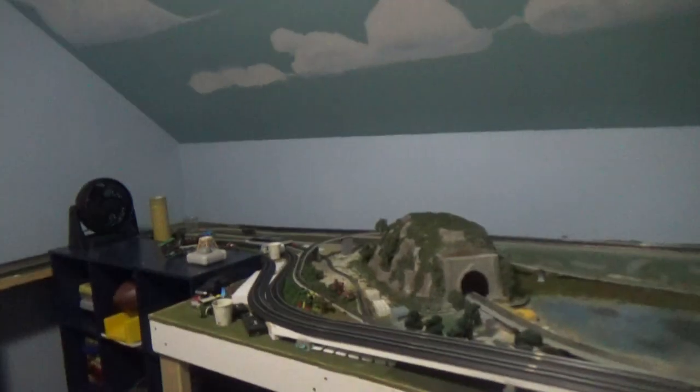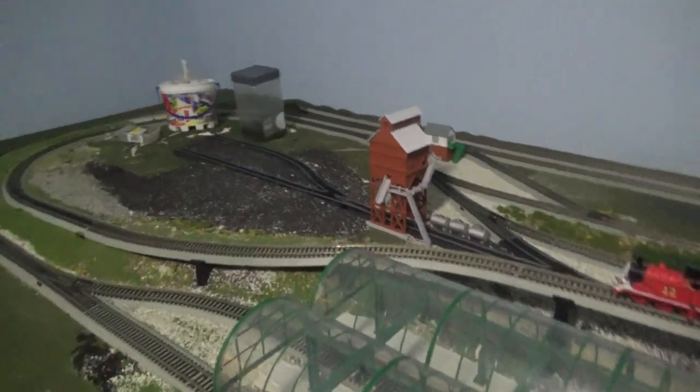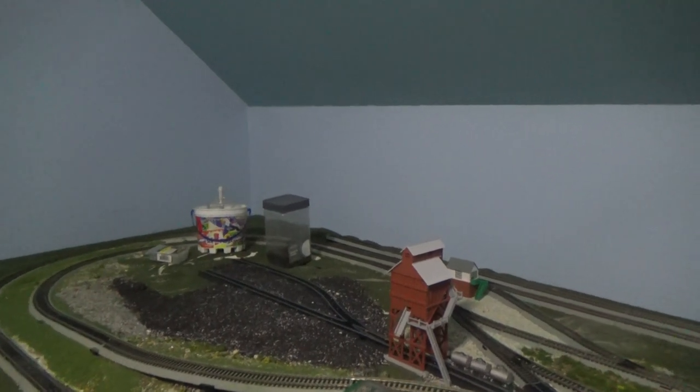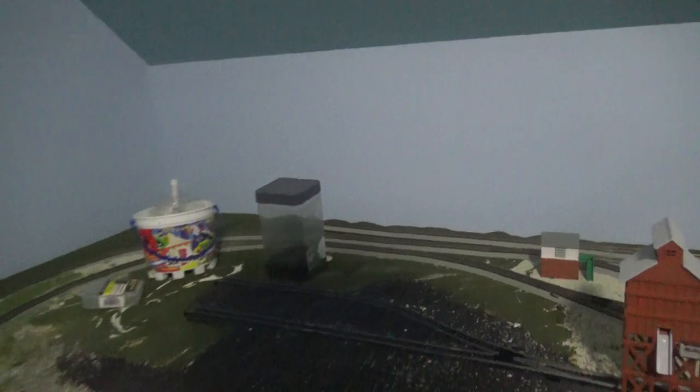So the tracks that go to the... Right over here. So what do you guys think of this layout I showed you? Feel free to put comments down below.